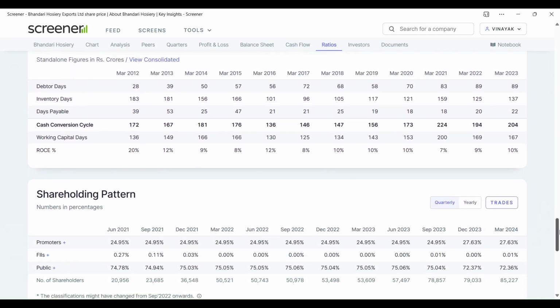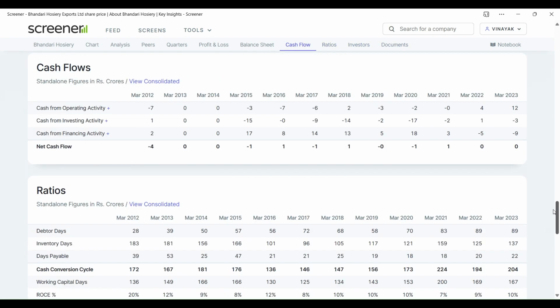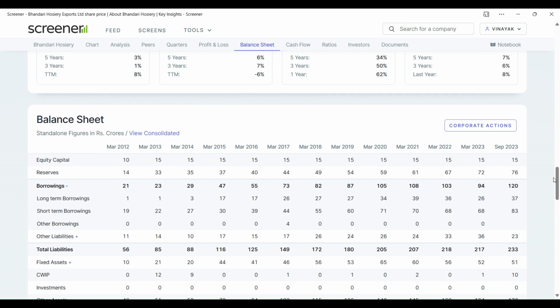So if we look at the promoters' holding, the promoters have increased their holding from 24.95% to 27.60%. That is because of the rights share they have availed; they have exercised the rights share. So the stake in the company has increased to 27.63%. Also, it is very minimal, but a few FIIs have invested in the stock, and their percentage is 0.01%. That is insignificant, but for a company like this, we should consider that it is a penny stock, but the fundamentals are good.